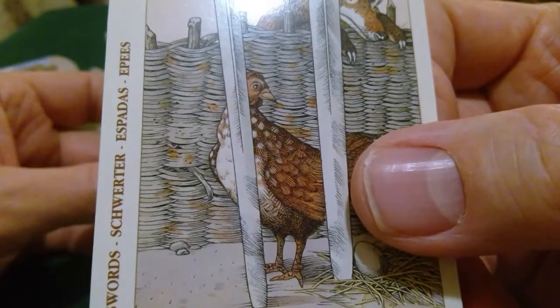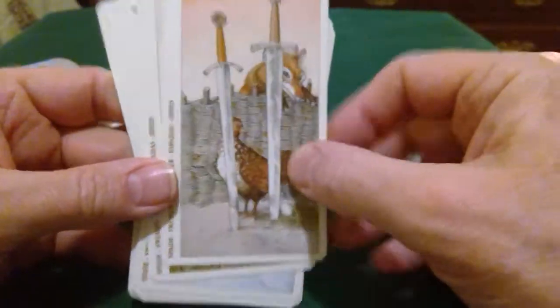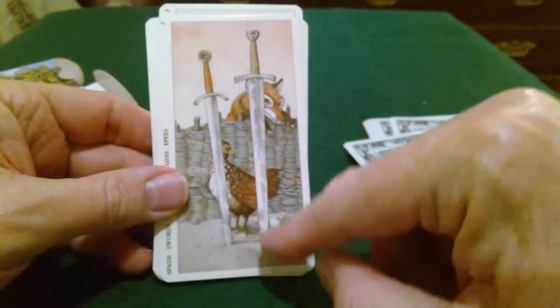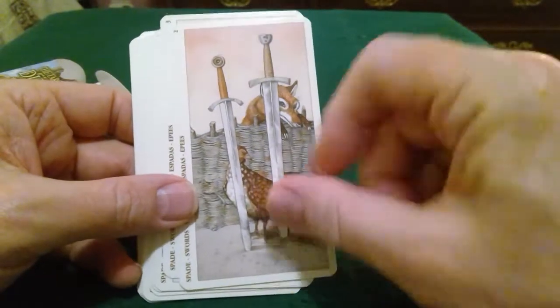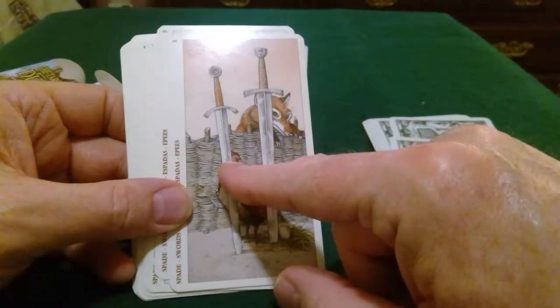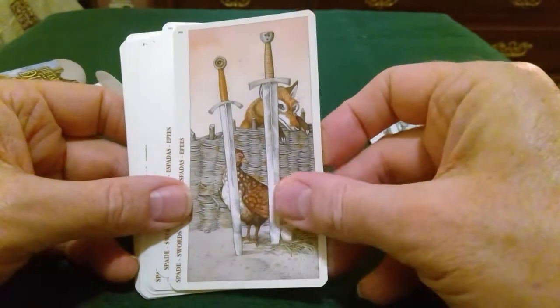Where's the chicken? Well, can't really see where the chicken is. Well, you see, there's two things. Either the fox is going to go for the egg or the chicken. So the chicken's going to have to make a decision. Is it my life or my kid? Which one should I choose? Tough choices.